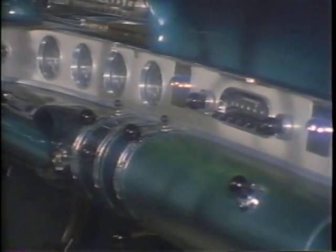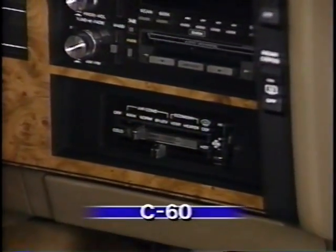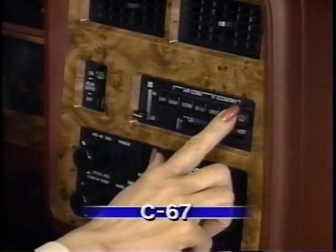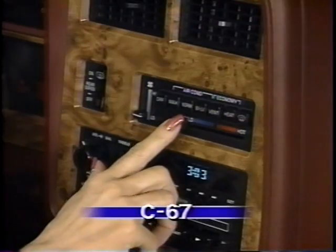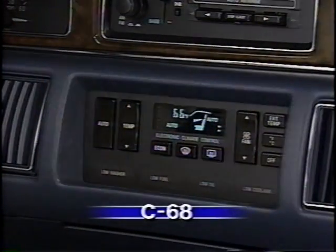From the simple heat and ventilation systems found on classic Buicks to modern air conditioning systems, Buick has continuously refined climate control in order to assure owners of the most comfortable automobiles on the American road.